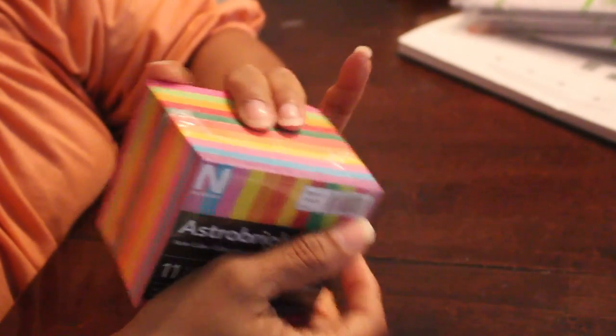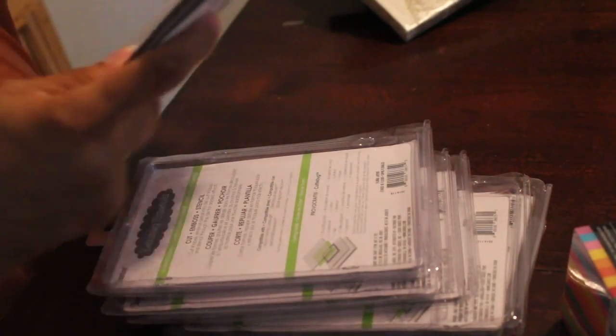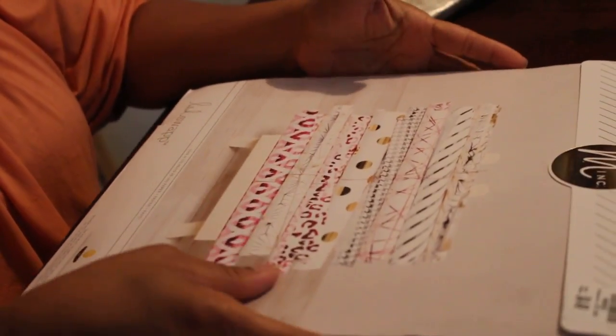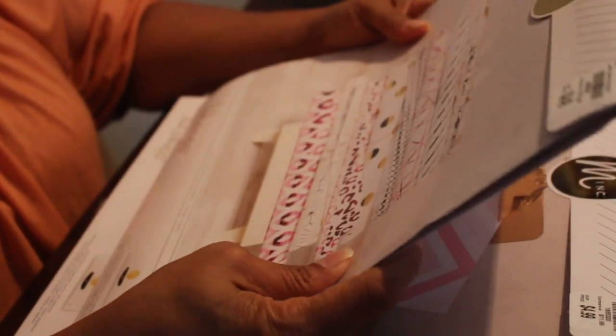And so I figured I can use this to make some alphabet from the mini alphabet punch board. And I finally got the mink paper there. I don't know if I'm going to keep this. It's $4.99. It's the Heidi Swap mink papers that go with her mink machine. I don't have the mink machine. I do have a laminator, but I don't have the mink.